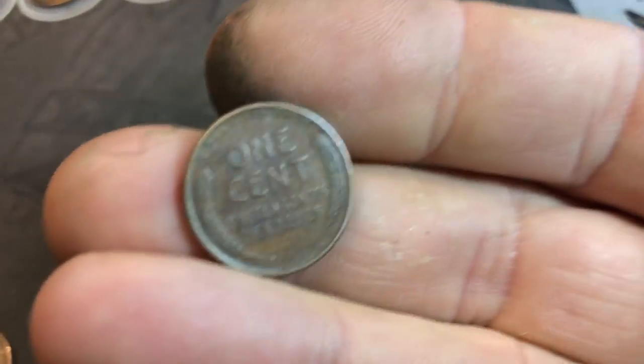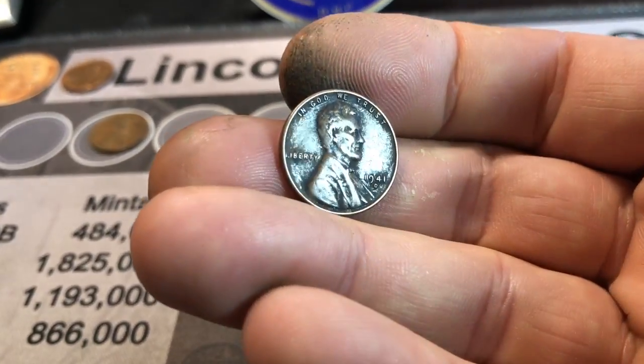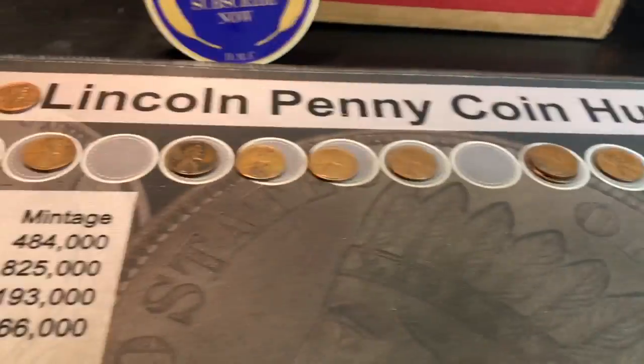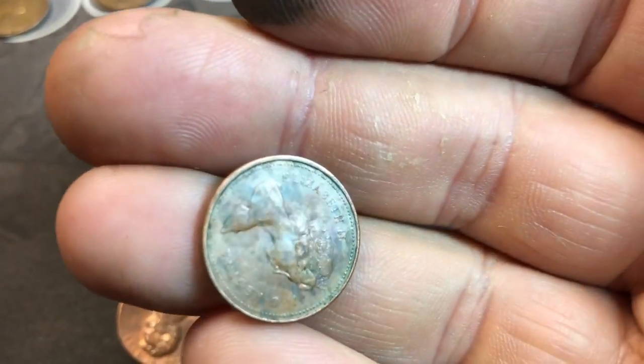Roll number 46 will give us that number 15 wheat cent. It was almost an ender, second from the end. And it's a 41 Denver. Correction, that 41 Denver is wheat cent 16 because 15 was the 57. Roll 48 and we will get a fifth Canadian dime. 1979.